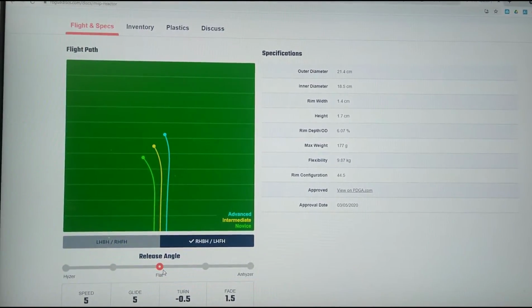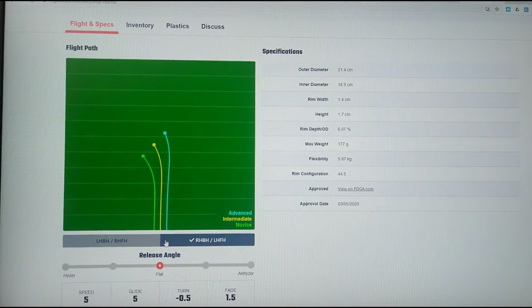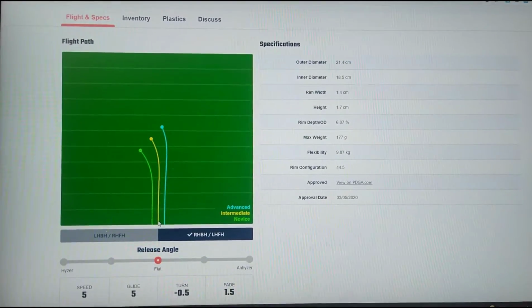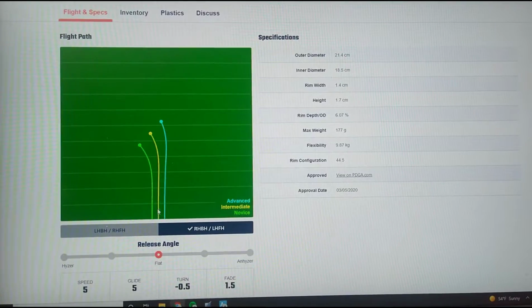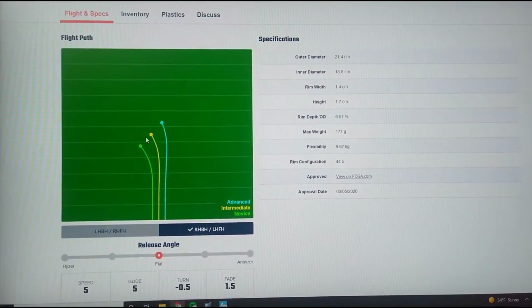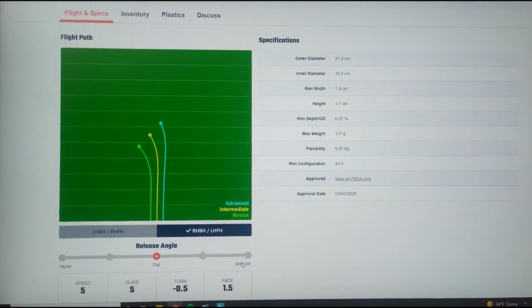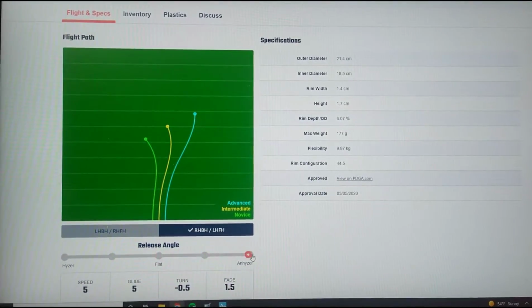So again, we have a nice flat shot here. Being an intermediate is where I'd put myself. It should go long, straight for quite a while with a little bit of turn to the right before it fades out left. Then we also have it on an anhyzer line.